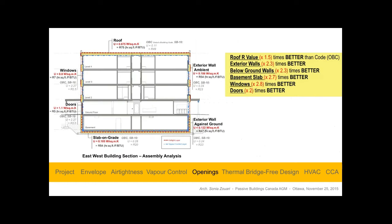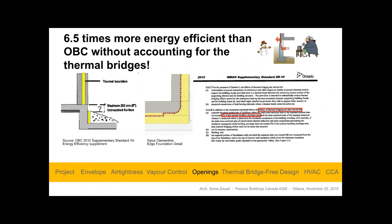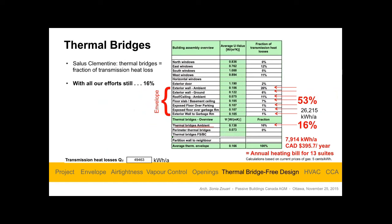So we have, in summary, doubled the thermal performance of our envelope components compared to the Ontario Building Code, and by doing this, we're achieving an energy performance 6.5 times greater than the Ontario Building Code. And this is without accounting for all the thermal bridging effects that are waived by OBC. Given the high R value we're working with, these little details are very important with those thick insulation layers. Managing air tightness and thermal bridge-free detailing was critical.